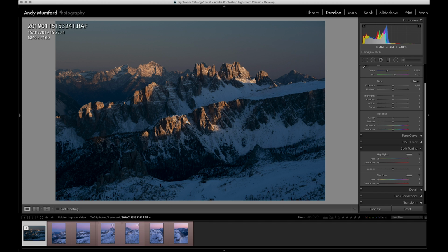And what I like about this image and what's important is it's all about the way that the light hits the peaks. That's where the drama of the image is. There's nothing really happening in the sky. So that's what I'm going to focus on in the editing process, trying to bring that out as much as possible. So the first thing that I'm going to do is just increase the highlights and the whites just a little bit, which is going to push out that light even more.